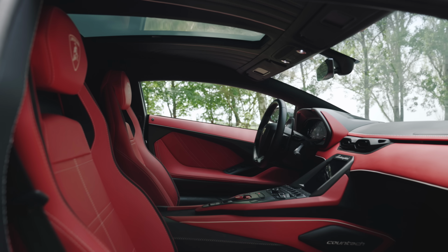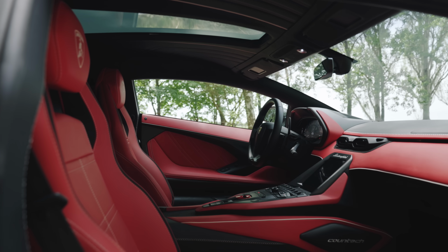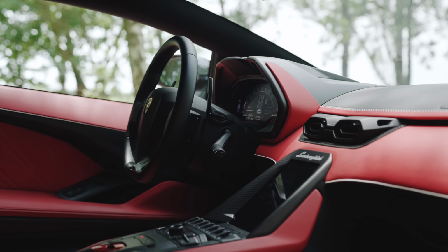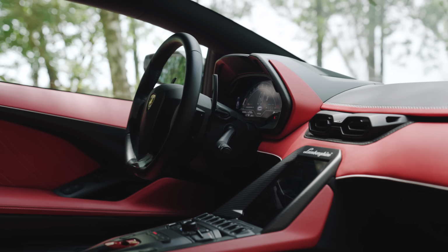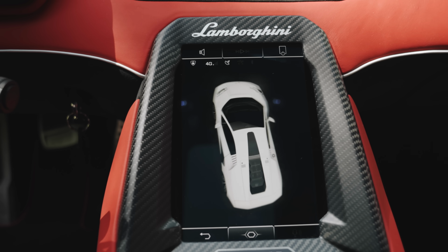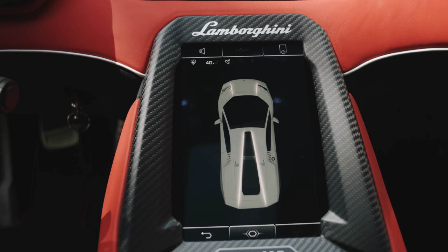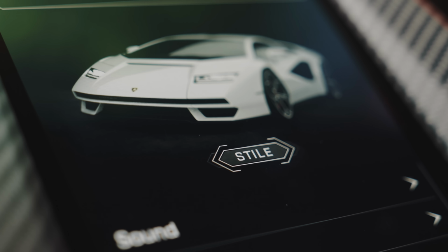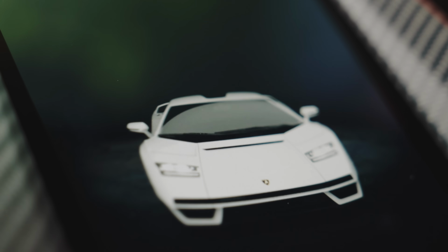That being said, the interior perhaps doesn't quite live up to the 2.4 million euro price tag, mainly on the basis that it's very reminiscent of the Aventador's. The center stack contains the same button layout, although the car features the updated infotainment system with a vertical display lifted from the Huracan. It even has a special button marked Stile, Italian for style, which reminds those on board of the Countach design philosophy.